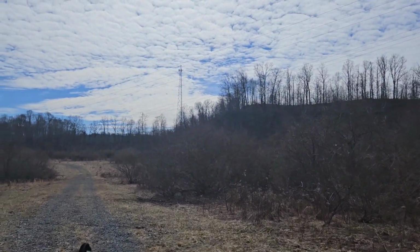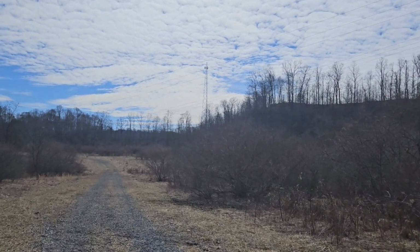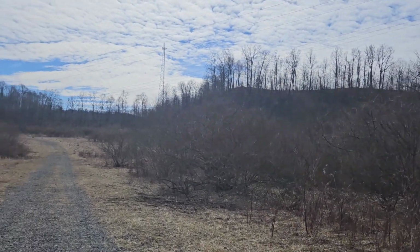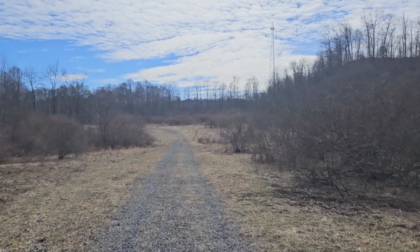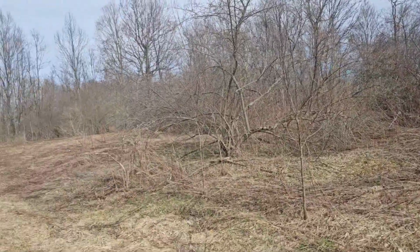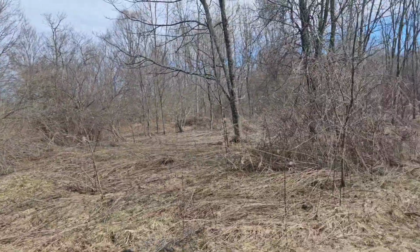That tower, it's fairly new. I'm not sure what kind of tower it is. I think it might be Sprint. But pretty huge. Tons of blackberries that grow through here every summer.